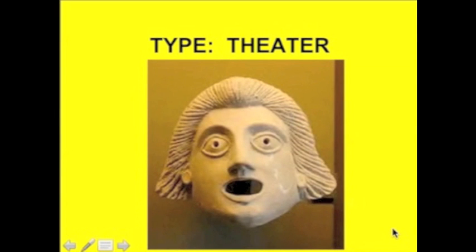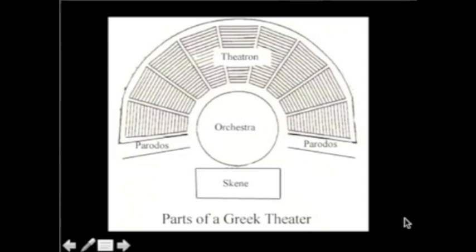So we've been talking a lot about type. We're going to keep talking about type. Well, we're going to keep talking about type through antiquity, and then pretty much all the types get set. And the type we're talking about now is theater. Different kind of theater than the ones you go to at the multiplex. Greek theater is a kind of partial circle organized around an orchestra, which is where the action takes place, with a kind of stage back behind it.